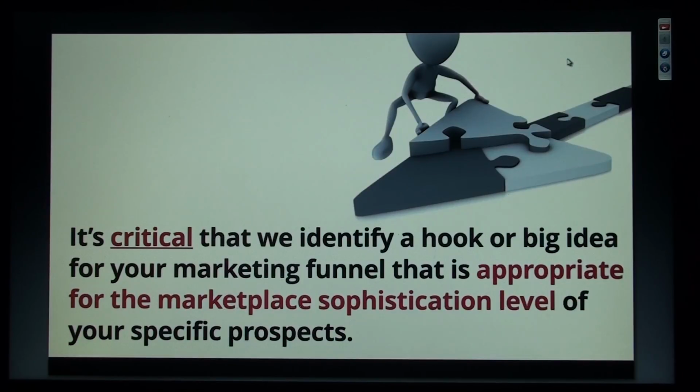That's why we start with marketplace sophistication before we worry about writing a headline, before we even get to the very first piece of the six-figure funnel formula, before we get to the traffic captivation page, before you write a single word of copy, before you think about a headline, before you think about what your add-on or your transaction maximization sequence is, before you think about any of that, you need to first and foremost identify what level of marketplace sophistication your prospects are at.